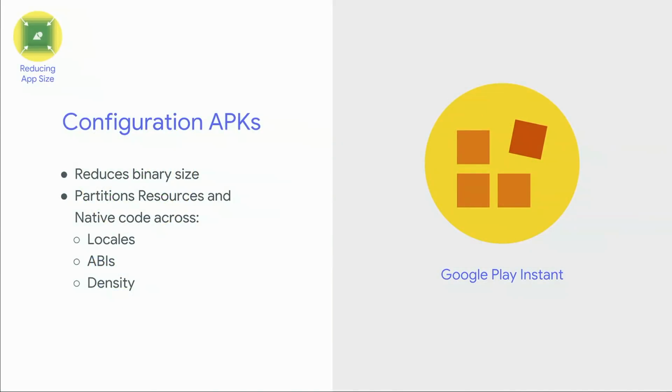With configuration APKs, you just need to make a few config changes on Gradle, and you can save significant amounts of size on your APK. The way configuration APKs work is by partitioning your native code and resources across locales, ABIs, and densities.